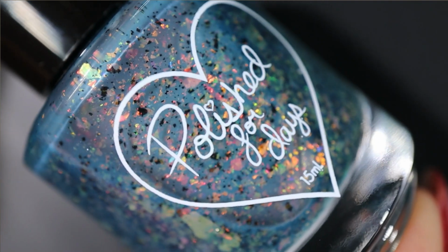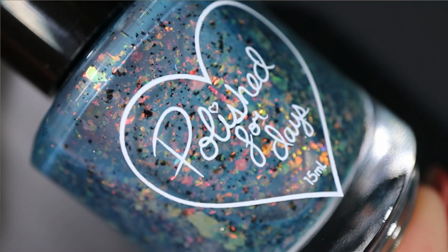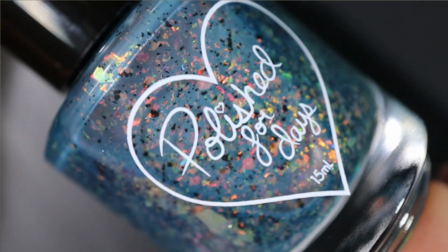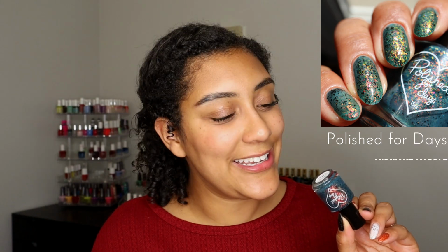It is perfect. Another one I wore and loved this month comes from Polish for Days, and it's called Midnight Marble. Midnight Marble has a jelly teal base and flakes that shift red to copper to gold to green, as well as black flakes. So this polish I've also had in my collection for a few years and hadn't tried it yet, and I'm so glad I got around to it.